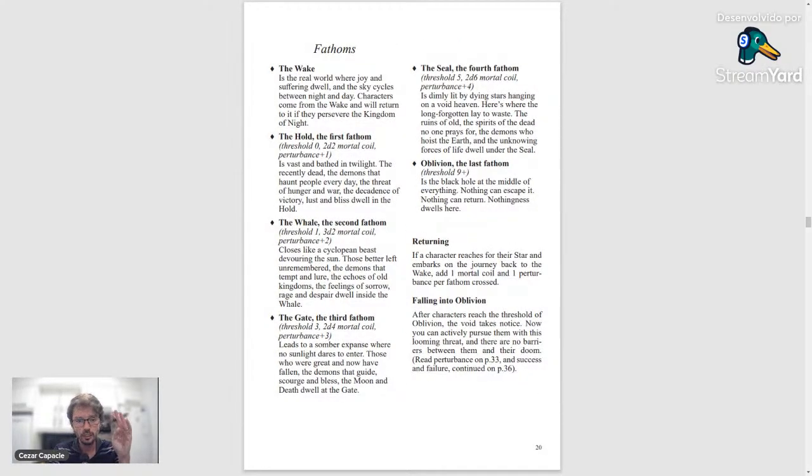Okay, so here are the six fathoms. The wake is the real world. The hold, there is a threshold of 0. You roll 2d2 mortal coil and add 1 perturbance. Okay, so each one of them gives you exactly how much mortal coil you add to the total, and how much perturbance you add to the total as well. One is a roll, the other is a straight plus number. The hold, and there is a short description for each one.